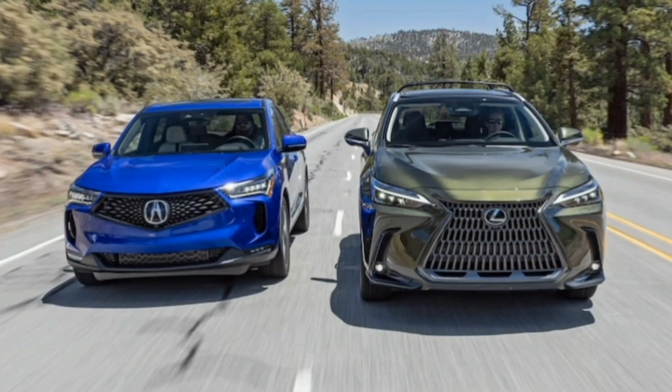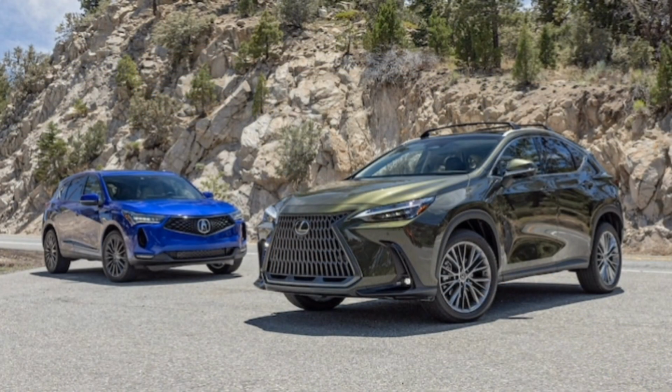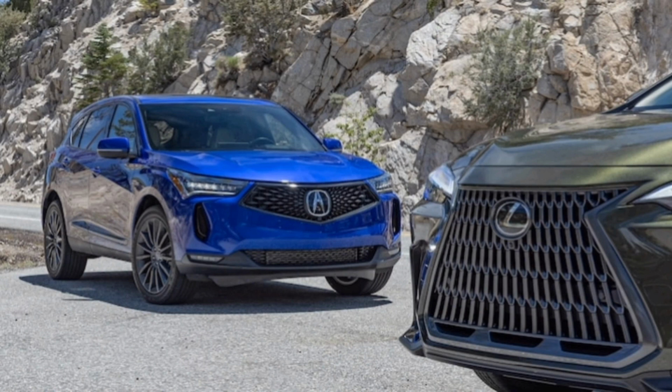The Toyota RAV4 and Honda CR-V are inescapable. They're the two best-selling SUVs in an SUV-crazed market, but we figure a portion of those buyers are ready for a more upscale replacement. Enter Lexus and Acura.